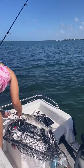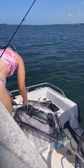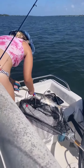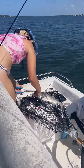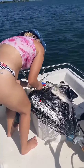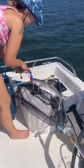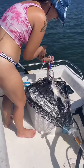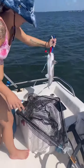Fillet them, how to dispatch them and fillet them, and beautiful white meat on them. Keep them and eat them. They're taking over anyway. So just keep them and eat them. And if you learn how to smoke, everything tastes good in a smoker. And then use them as bait if you need to. Cut bait.